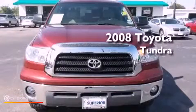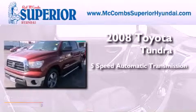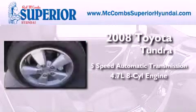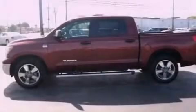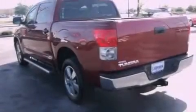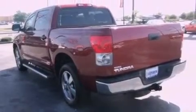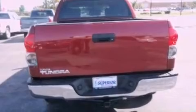This is a 2008 Toyota Tundra. This truck has a 5-speed automatic transmission and a 4.7-liter V8. All of the following features are included: a limited slip differential, traction control and stability control systems, an illuminated driver's side vanity mirror, brake assistance technology, side impact airbags, air conditioning, and this vehicle has less than 54,000 miles.